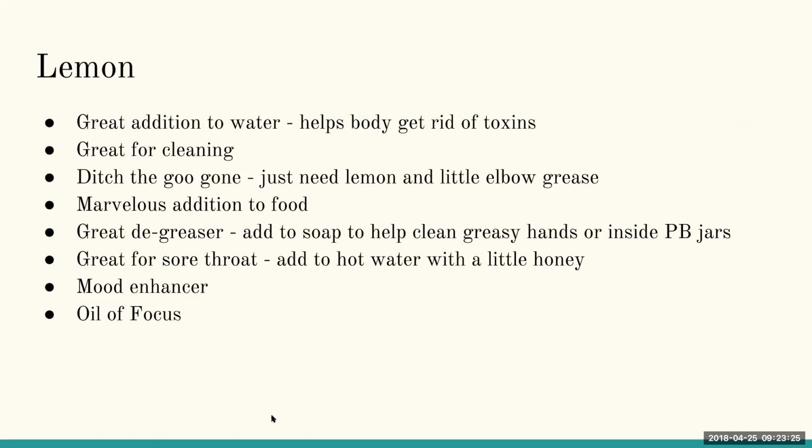Lemon is fantastic for cleaning. It helps cut the grease. You can add it to a little vinegar and water and make a glass cleaner, as Glenda showed us how to do not too long ago.